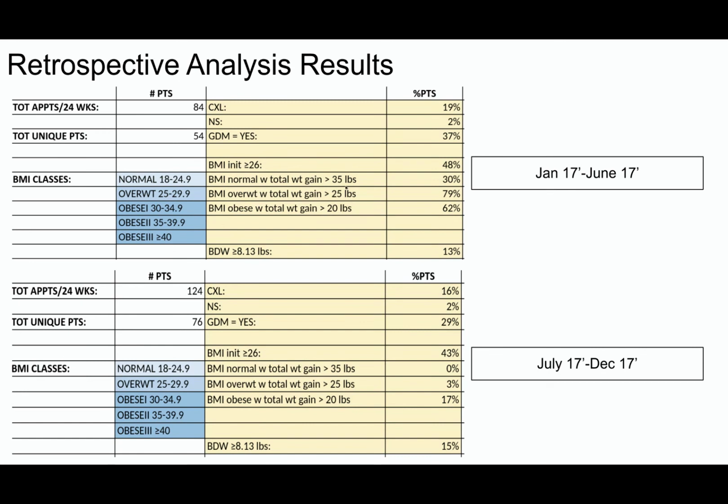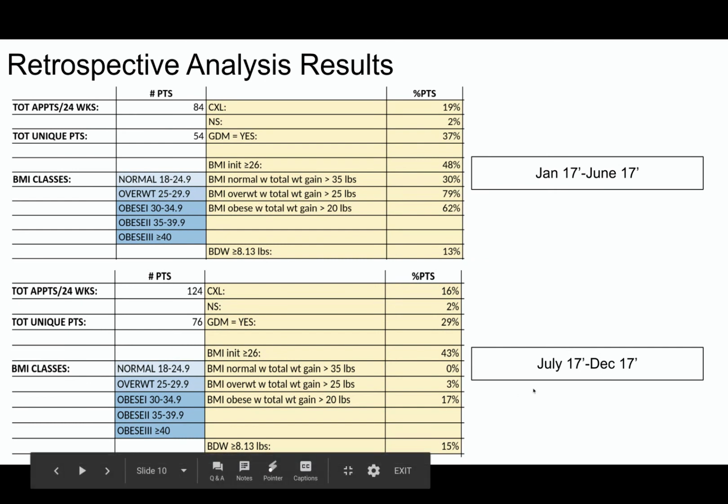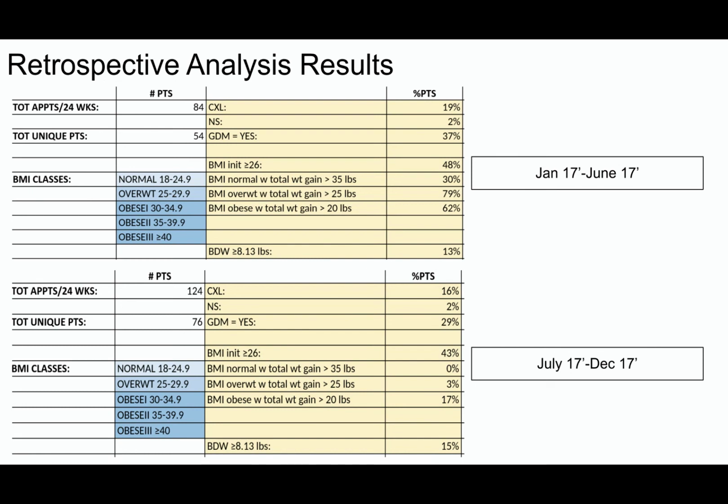But what's really important to notice is that there was a decrease in the amount of women that gained excess weight from July to December, which is when Dina was the registered dietitian for the whole 6-month period, whereas from January to June, she came in towards the end of June. So she really just wanted to see whether her medical nutrition therapy was beneficial to women that were diagnosed with gestational diabetes.